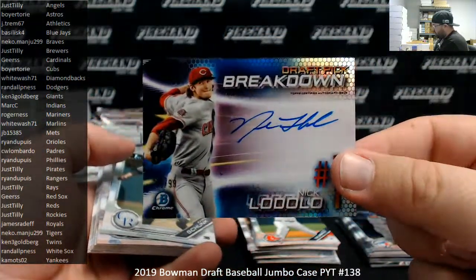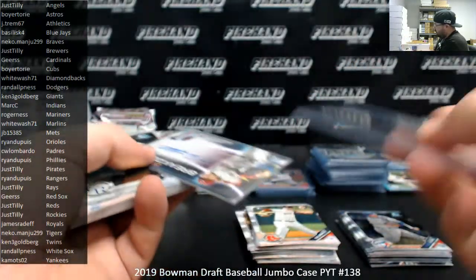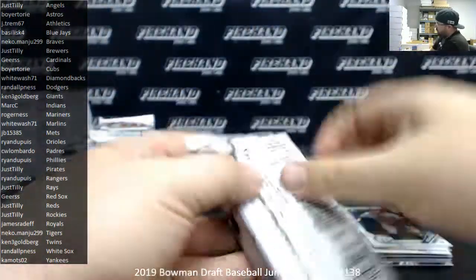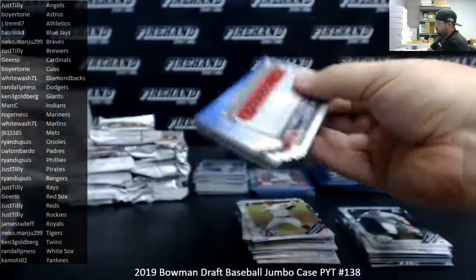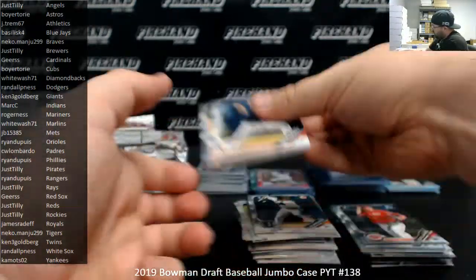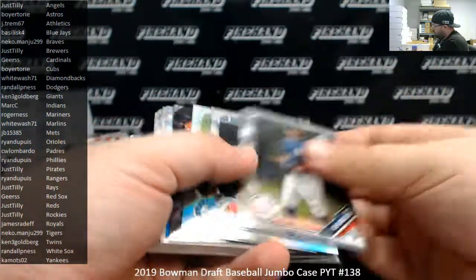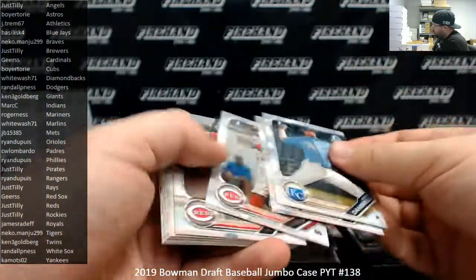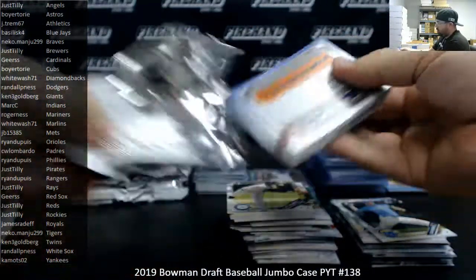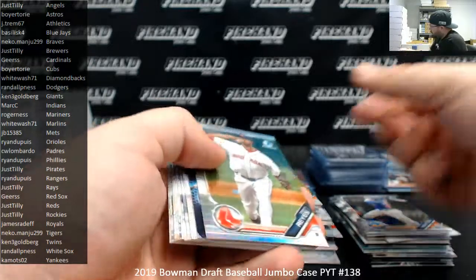Nick Lodolo, Draft Pick Breakdown auto to 99. The Reds, belongs to Just Tilly. Yeah, I got the rare case where you had two insert autos numbered to 99 in the same case. The first box had the Riley Green 30th anniversary. Sky blue paper to 499, Brady McConnell. Blue paper to 150, Albert Abreu, Yankees. Purple paper to 250, Anthony Seigler, Yankees.